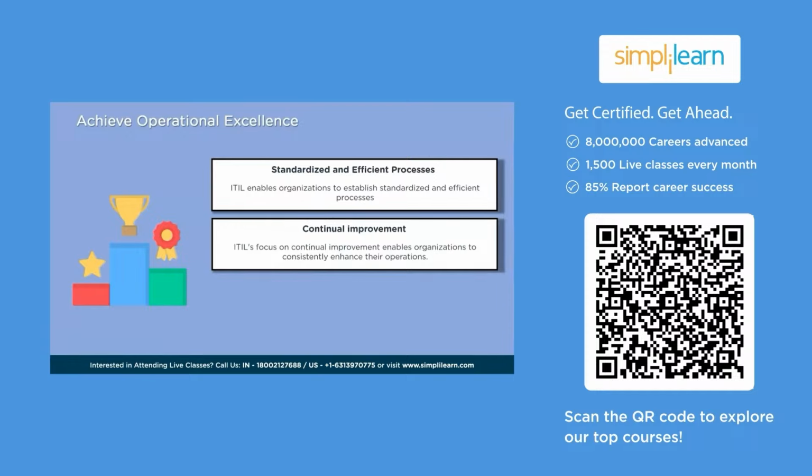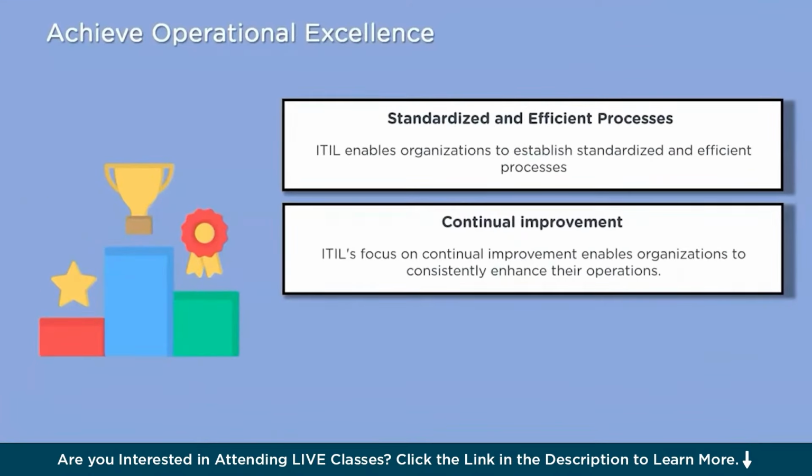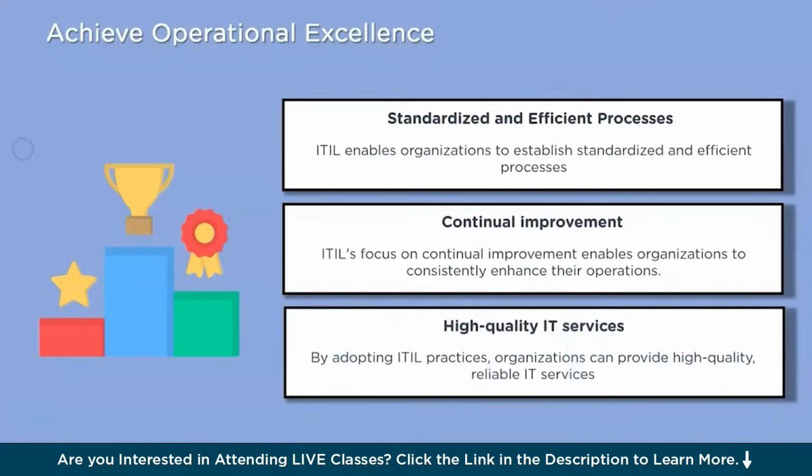ITIL's focus on continual improvement ensures that organizations can consistently enhance their operations, identify areas for optimization, and implement best practices. By achieving operational excellence through ITIL, organizations can provide high-quality, reliable IT services that meet or exceed customer expectations, resulting in increased customer satisfaction and loyalty. So these were the 10 reasons to get ITIL 4 certified.